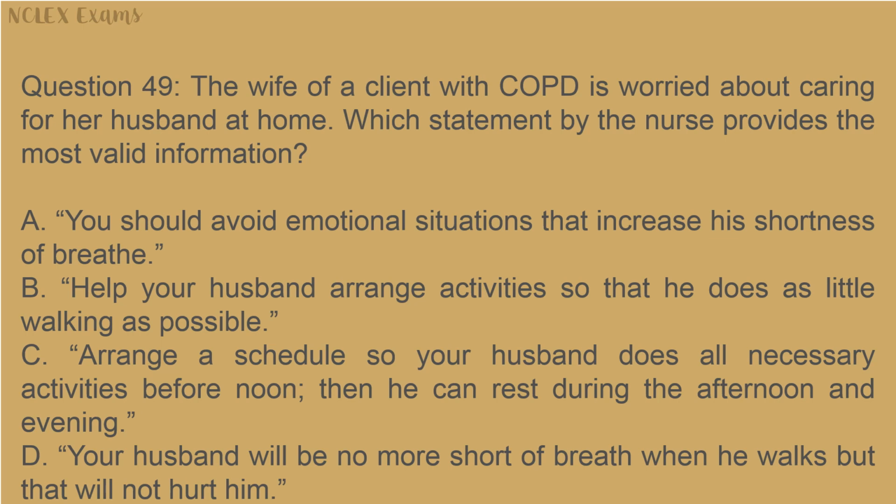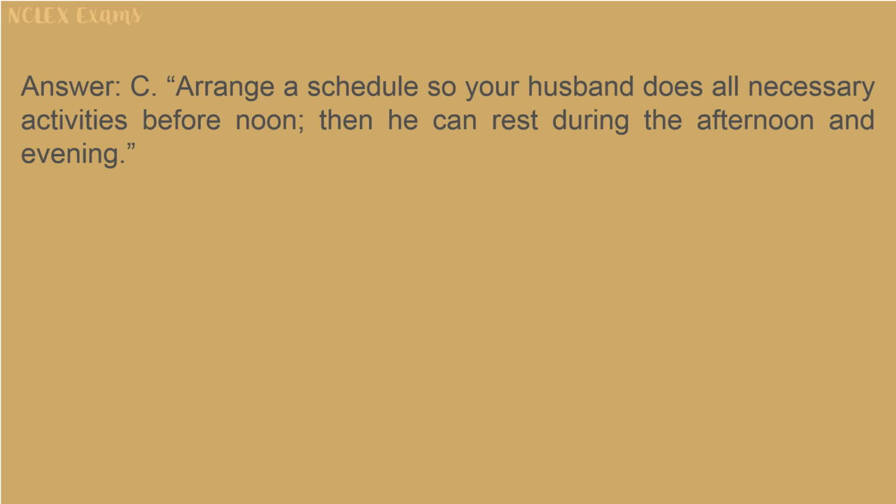Question 49. The wife of a client with COPD is worried about caring for her husband at home. Which statement by the nurse provides the most valid information? A. You should avoid emotional situations that increase his shortness of breath. B. Help your husband arrange activities so that he does as little walking as possible. C. Arrange a schedule so your husband does all necessary activities before noon, then he can rest during the afternoon and evening. D. Your husband will be no more short of breath when he walks, but that will not hurt him. Answer: C. Arrange a schedule so your husband does all necessary activities before noon, then he can rest during the afternoon and evening.